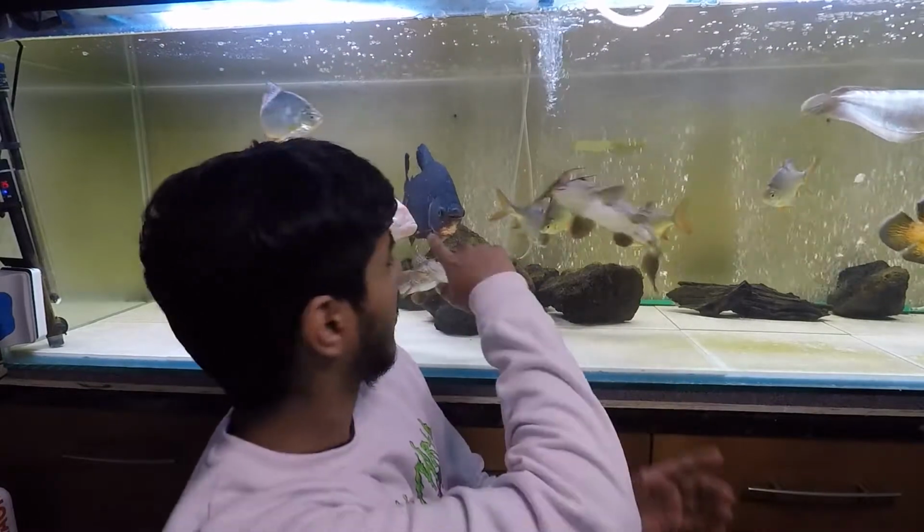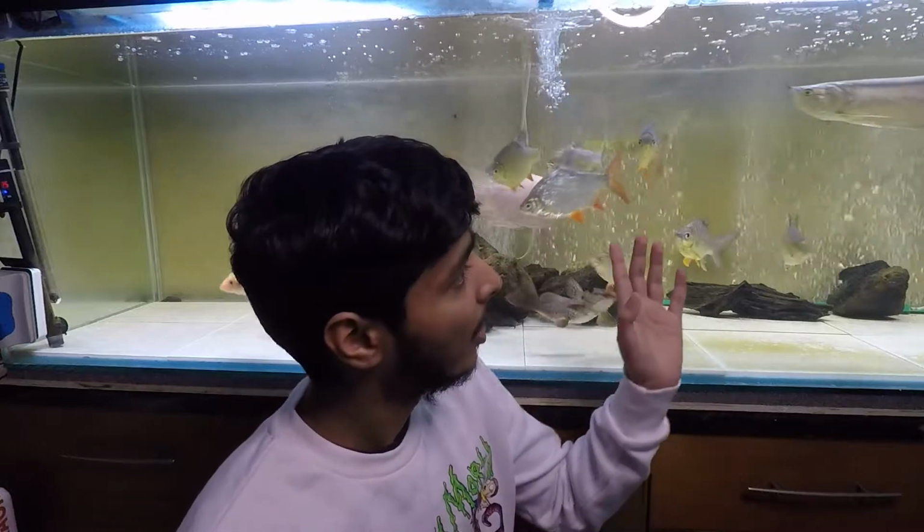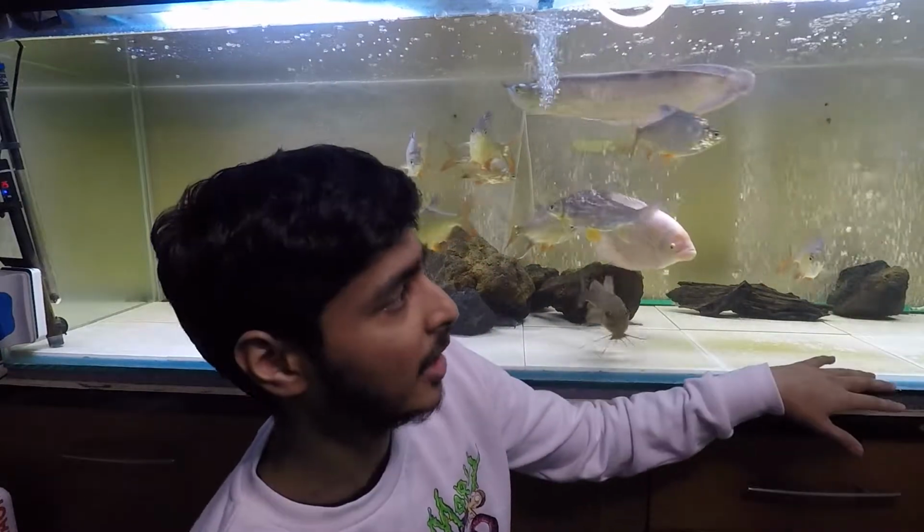One, I have my paku. My paku being the biggest reason I can't have all these plants. He will eat them, she will eat them. Then I have tinfoil barbs. Again, they will eat the plants. Oscars, I think, will too, because they like to dig in substrate.